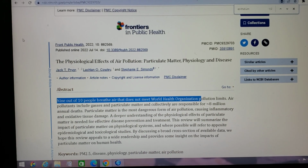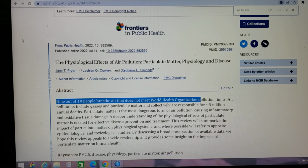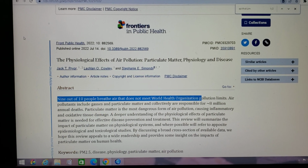So that's been a quick look at some information about particle size and why it matters, and how dog ownership can be a huge, huge delivery system for this particle matter.